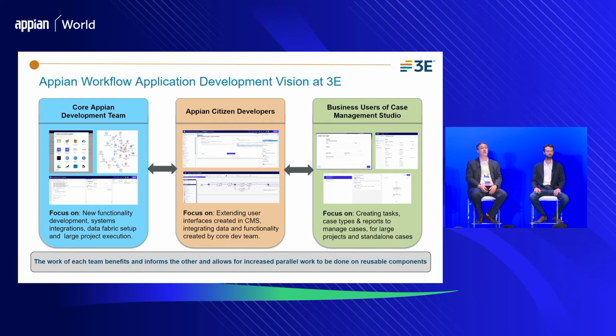And what this allows us to do is have a lot more work done in parallel, where we don't have just one group of people solely on the critical path for project execution. We can distribute the work more broadly, in a way that, frankly speaking, we've just not been able to do using Appian before.